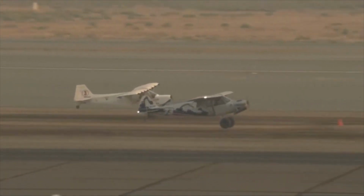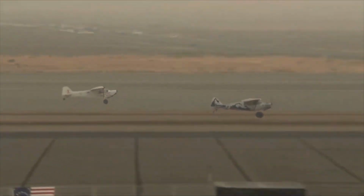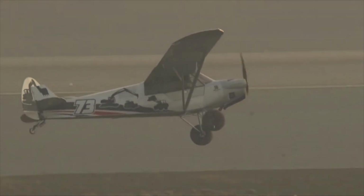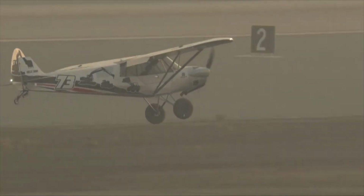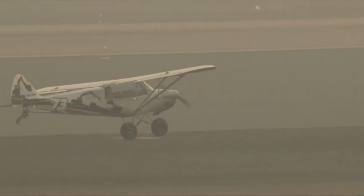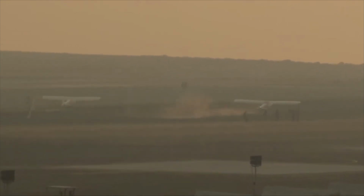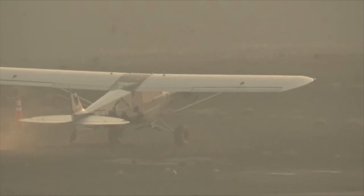Tim Schellhorn runs that pumped up 0320 with electronic fuel injection and electronic ignition. Getting the whole shot. Never count Hal out because he's so light he can get on those brakes and stop before most other planes. Doesn't mean he always will, but never count him out.